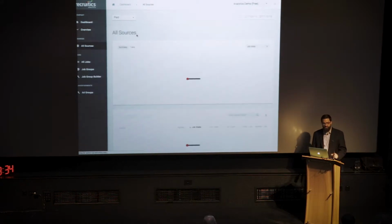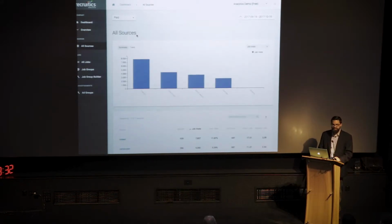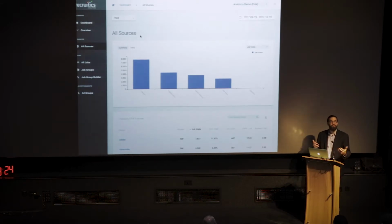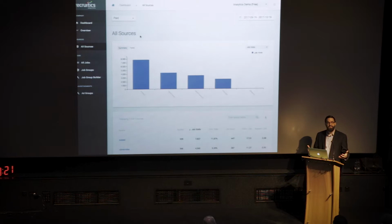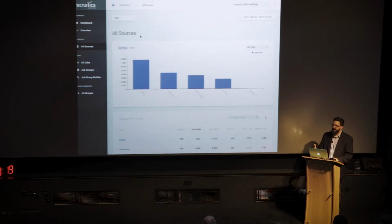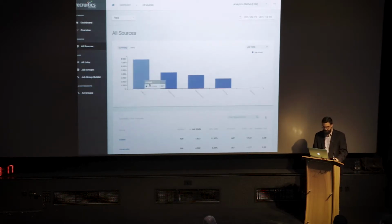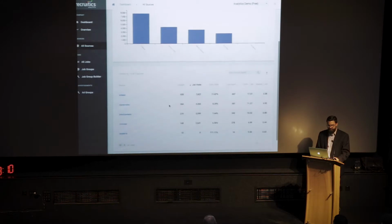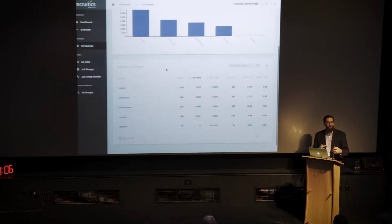But let me jump back to the most asked question, which is, which sources should I spend money on? The question of, I've got Indeed and Adzuna and JobRapido and others that are asking for budget, and they all have candidates, but how can I spend and track in a smart way? Well, here you can see our 4 sources of traffic here, of paid traffic. We've narrowed it down to paid. And now you can get a sense of how do these sources compare to one another.